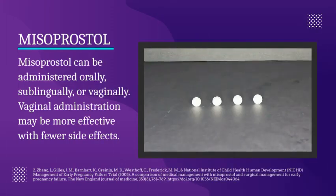If you know that your patient's anatomy will make it challenging to access the uterine cavity, you can start with medical or mechanical options. The medical option is misoprostol, also known as Cytotec, which can be administered orally, sublingually, or vaginally. Vaginal misoprostol may be more effective with fewer side effects compared to other options. Some studies have reported up to an 84% success rate of cervical dilation in management of first trimester miscarriage.